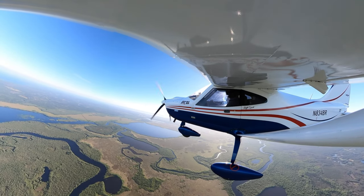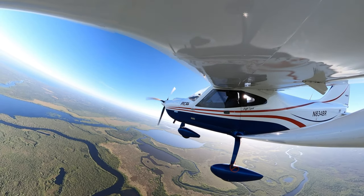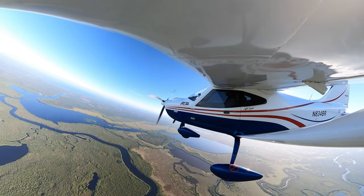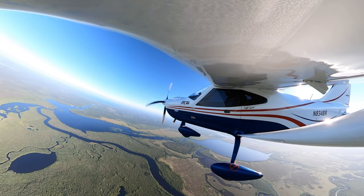A little bit of left rudder here. Such a nice day too. Probably windy, but nice day. Yeah, you can tell that they take pride in the quality of the build.